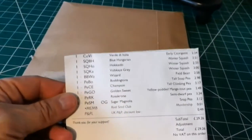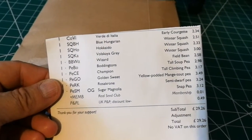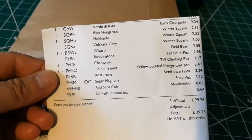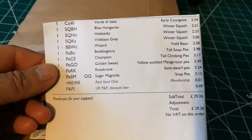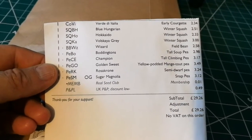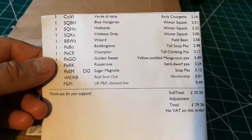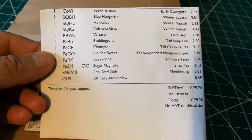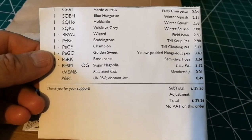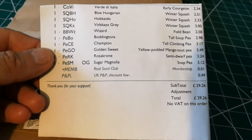Oh, this is a list. Verdi d'Italia, early courgette, blue Hungarian, and winter squash. I've grown it, it's good. Hokkaido, every year it is really good, the same as the other Japanese, Chinese winter squashes. Volskaya gray, winter squash, wizard field bean, Boddington's tall soup pea. Oh, that's nice. Champion tall climbing pea, golden sweet yellow podded mangetout pea, rose grown semi dwarf pea, sugar magnolia snap pea, and yeah.